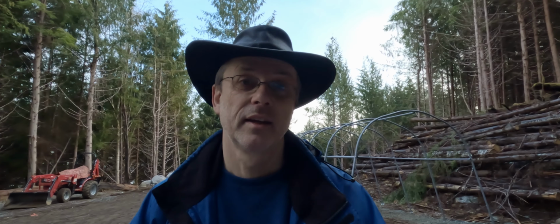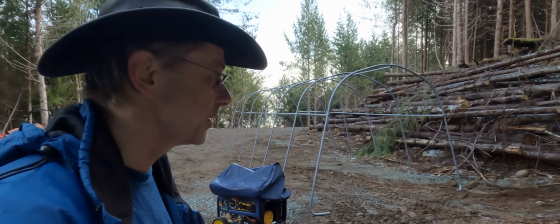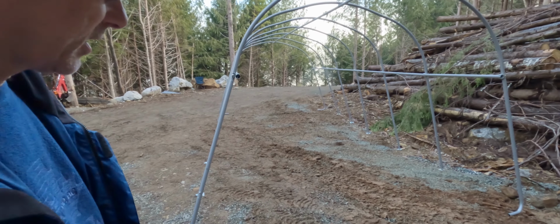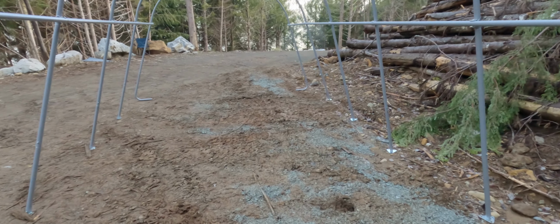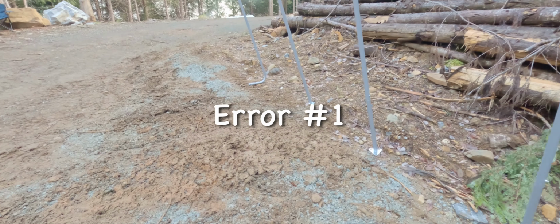Of course, the plan didn't work out quite. I thought I would spread the gravel, but there was not just enough of it, so I actually made it worse. So now it's muddier, even muddier than it was before.